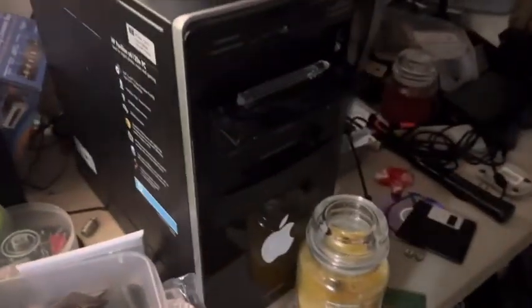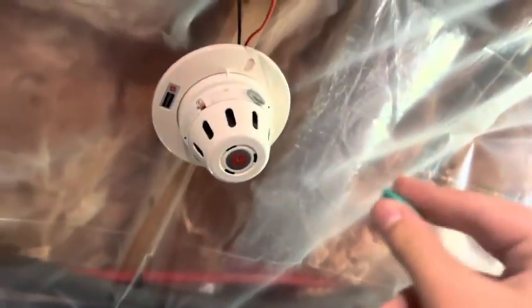Now, let's test the smoke detector. And you can see, I have a different computer this time. No, it's not a Mac, I just put it there to be funny. There's the old E-machines. All right. I'm just gonna stick this magnet right up to the little disc.